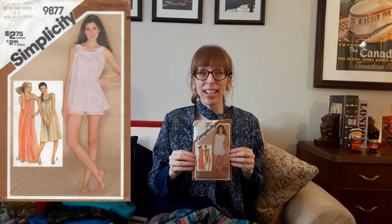Simplicity 9877 was published in 1980 and is a pullover nightgown in 2 lengths and baby dolls. View 1 top and View 2 nightgown have gathers to the scooped yoke with optional lace trim and cut-in armholes. View 1's panties have elastic casings at the waistline and leg edges forming ruffles. View 3, the short nightgown, is gathered to a self-bias binding that ties at the shoulders.